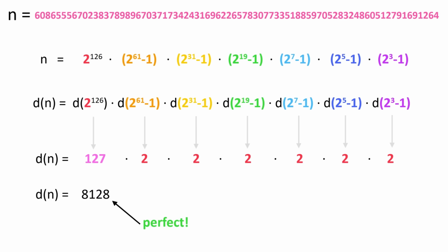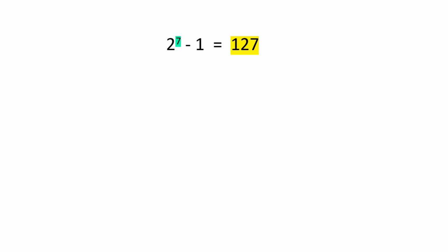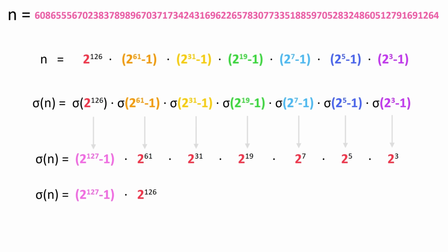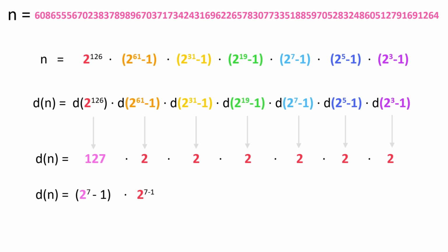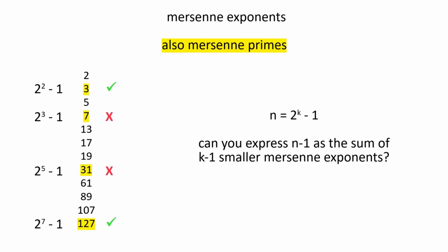The reason this works all has to do with 127. Not only is it a Mersenne prime, but it's also the exponent for another Mersenne prime. Its own exponent is 7, and if you subtract 1, you get 6. Then 127 minus 1 is 126, and 126 can be expressed as the sum of 6 smaller Mersenne exponents. Since they add up to 126, this guarantees the sum of divisors fits the form of an even perfect number. And since there's 6 of them, it guarantees the number of divisors fits this form. Of the 51 known Mersenne exponents, only 4 of them are themselves Mersenne primes, and of those, only 127 and the trivial case of 3 satisfy this very specific property.